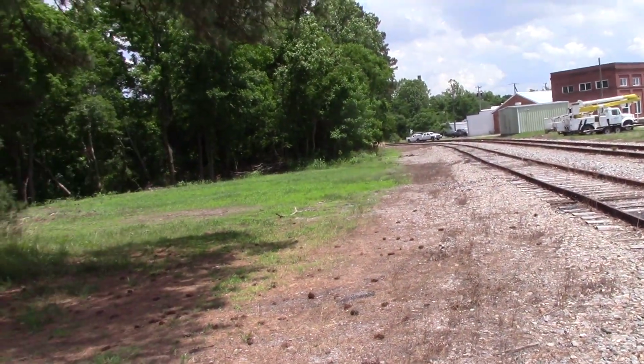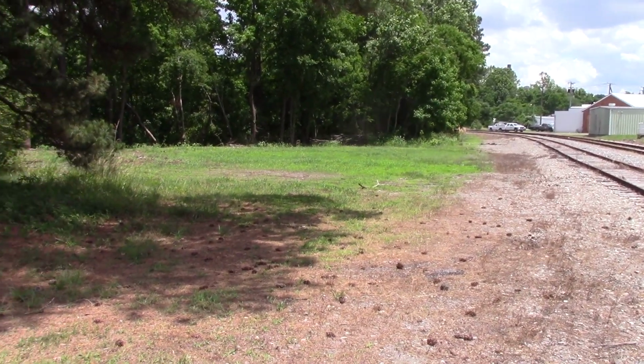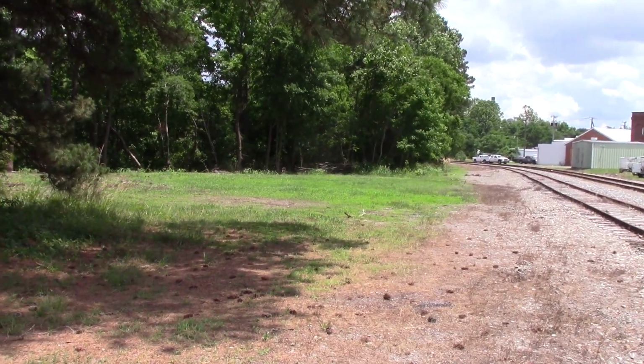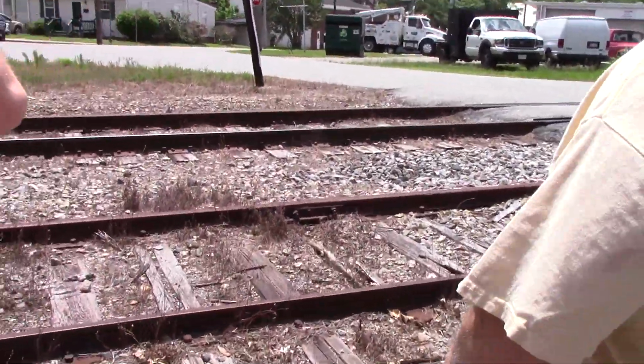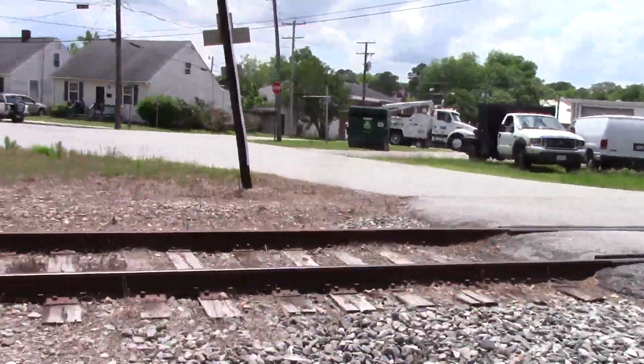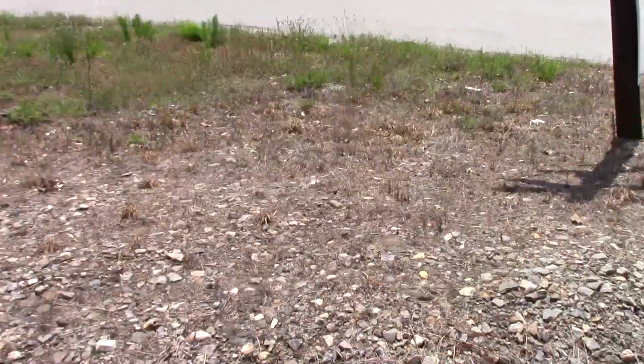Percy would know a lot more about it than I did. I can remember vaguely as a kid. I can remember the track sitting there and the cabooses sitting in here. On the back side back here, we'll cross the track here. All right. Pass side.